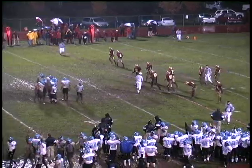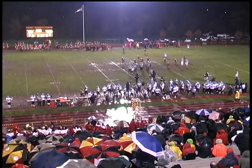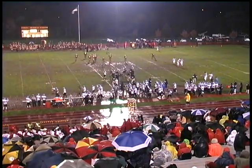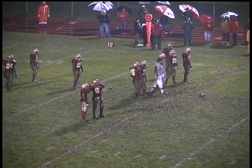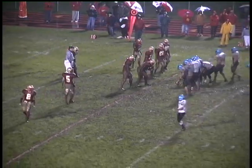And the clock winds down. That'll do it for quarter number 3. 4th quarter action coming your way next. We're scoreless. Penn Hills, Woodland Hills on the MSA Sports Network. As we start the 4th quarter, the Wolverines have now gone 21 straight quarters without giving up a point.